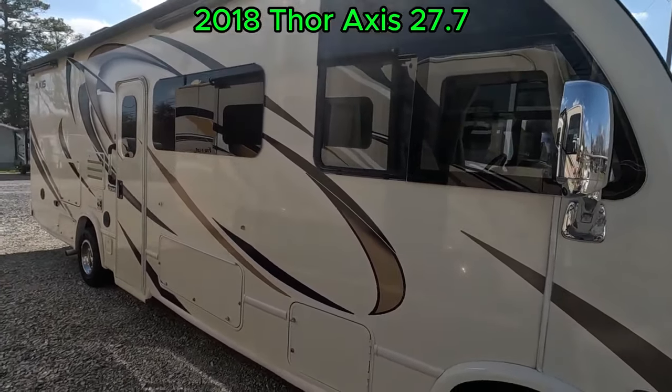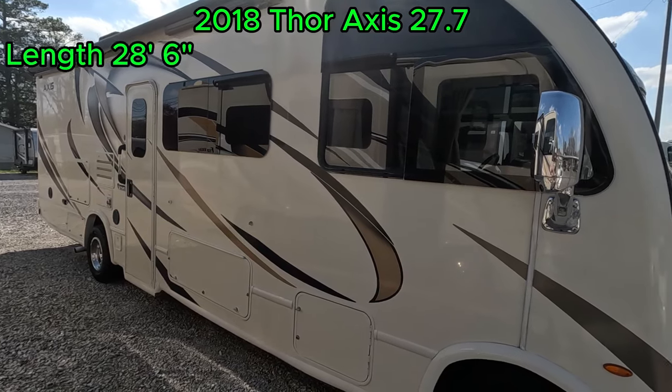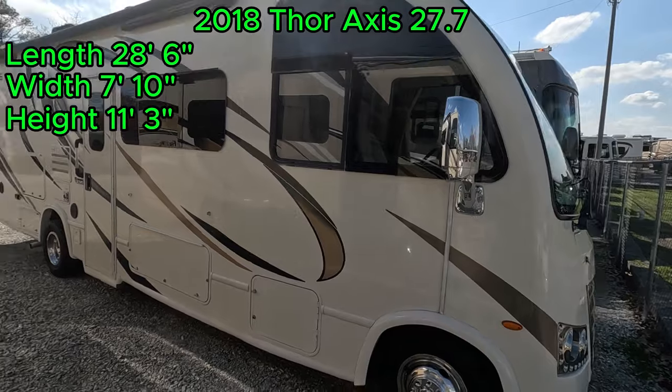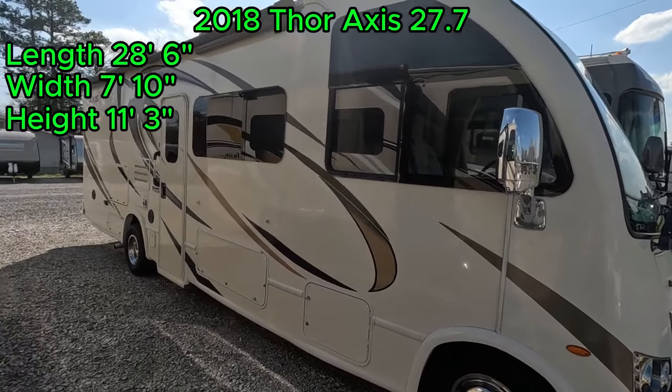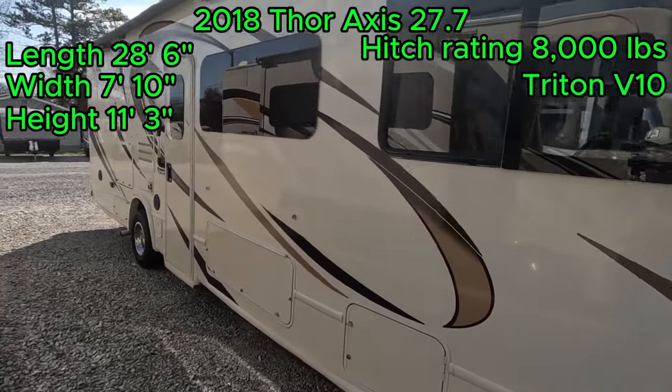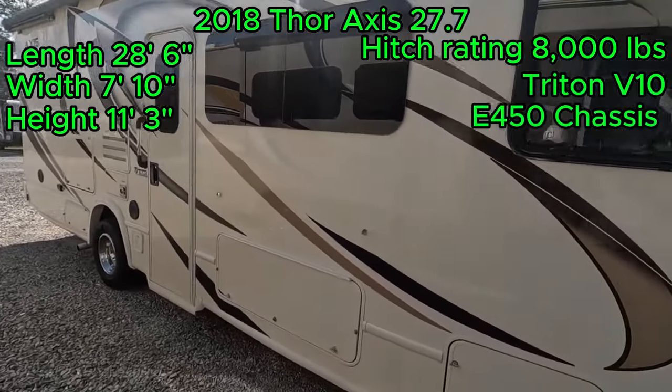Folks, this Thor Axis has a length of 28 feet 6 inches, a width of 7 feet 10 inches, and a height of 11 feet 3 inches. The hitch is rated for 8,000 pounds. It's powered by the Triton V10, and it's built on the E450 chassis.